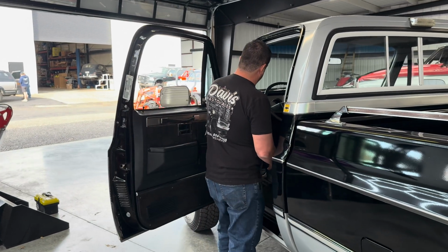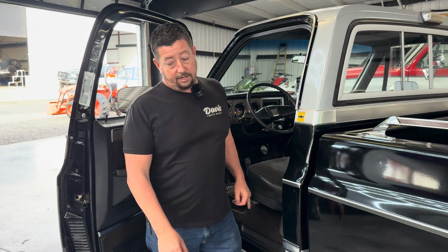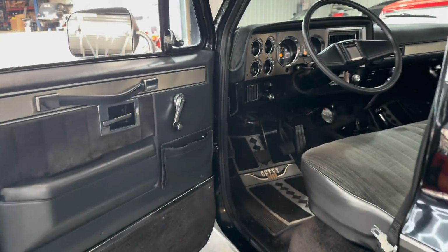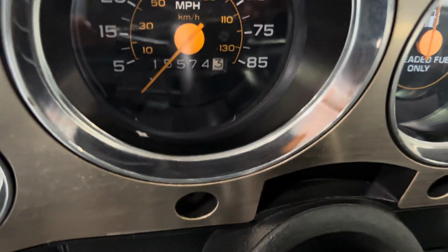Also, if you look at these trucks, when you see the mileage run across, you can go out and check your Squarebody. The mileage is never perfectly in line. Hit that mileage one more time. It is perfectly in line. Now, we all know people would roll the speedometers.